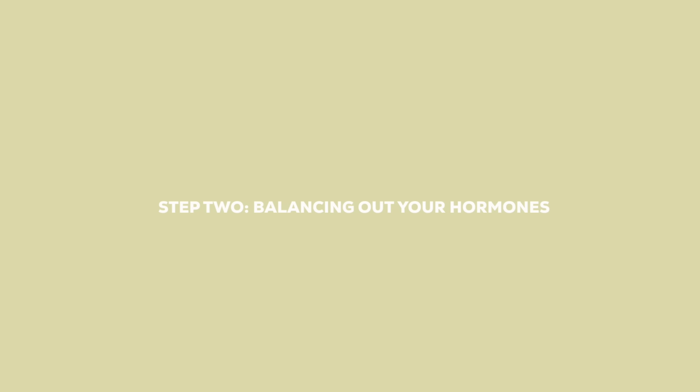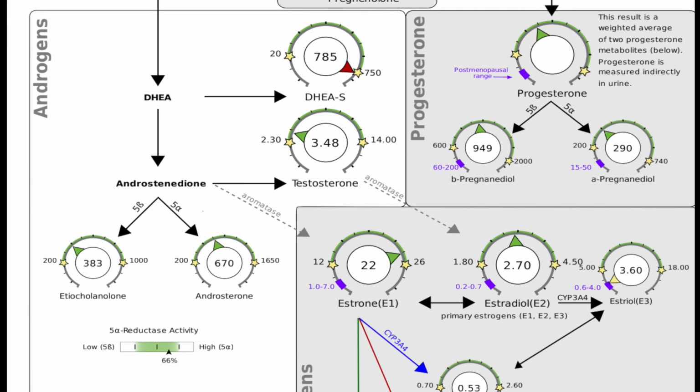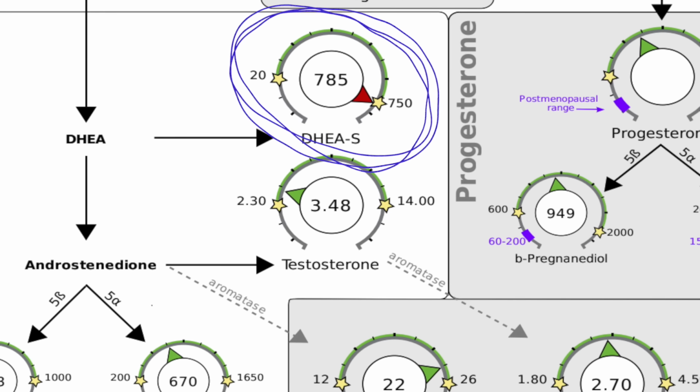Step 2, balancing out your hormones, because sometimes it's really them hormones. And I found that out real quick once I paid a visit to my functional medicine doctor. Functional medicine doctors get down to the root cause of what is actually going on. They take a variety of tests looking at your gut health, nutritional status, and hormone levels. And I started making these lifestyle changes before I got my test results back. And once I got them back, it all made sense.